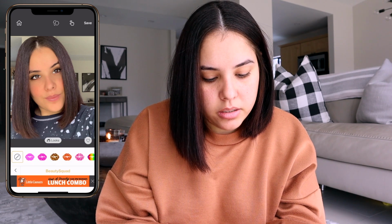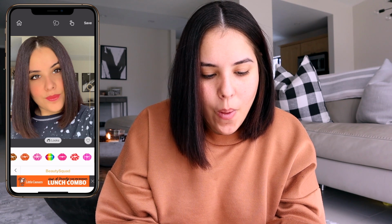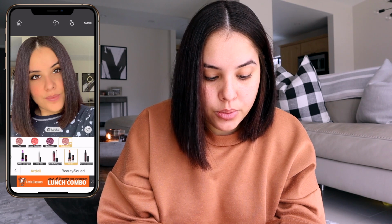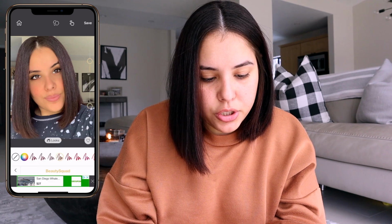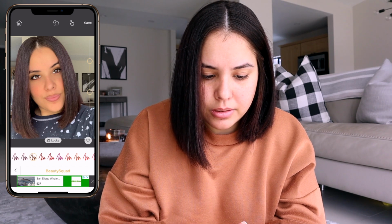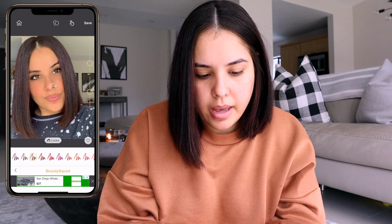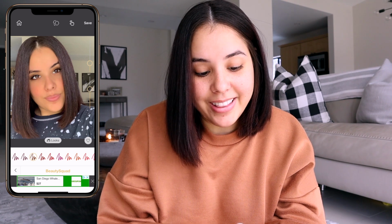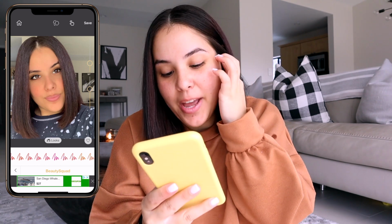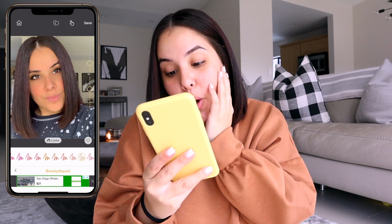And then let's see the lip tattoos. Oh, those are cool. Okay, I'm not gonna do a lip tattoo. Now for lip liner, I'm just gonna do like, ooh, girl. Okay, I kind of like that. That does actually not look good, but I think we're gonna have to go with it.